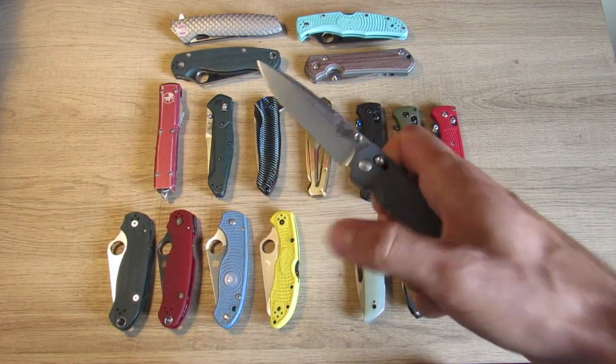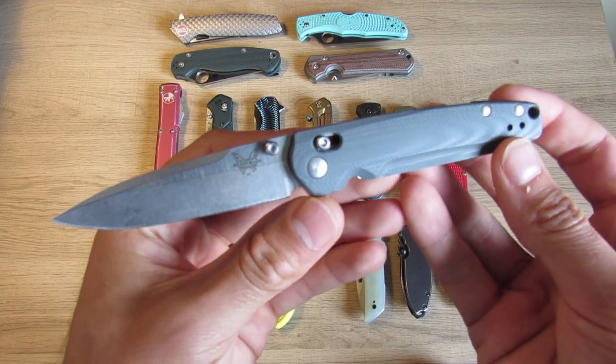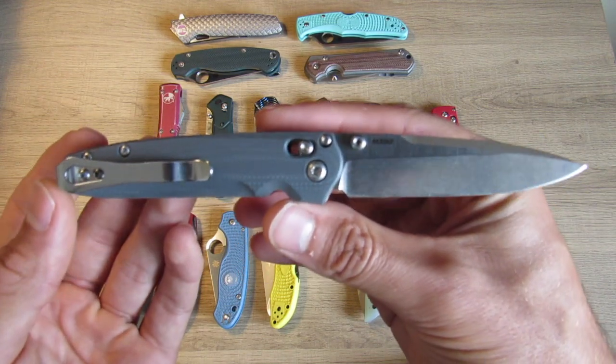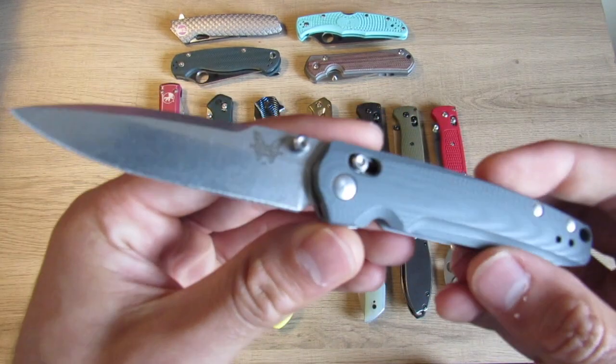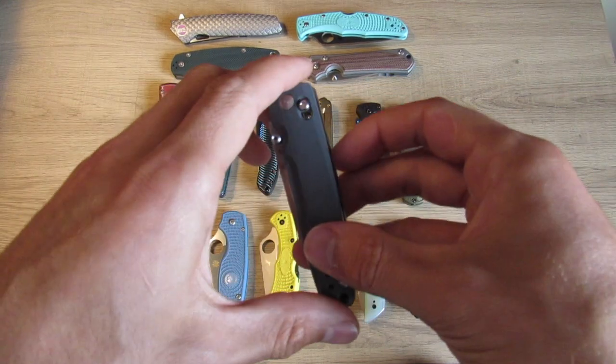Up next is the Benchmade Valet. Definitely do carry this guy a lot. This is a nice, classy knife that you can see in one of my last videos. M390, nice sleek design, pretty small and unassuming. It's just good all around for smaller tasks, when I don't need anything to be super heavy duty.